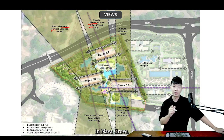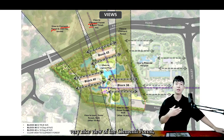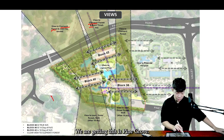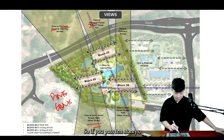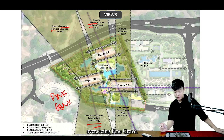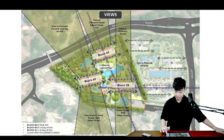If you do get a very high floor in Nava Grove, you not only get a very nice view of the Clementi Forest, you also probably get lower noise levels. On the south facing, this is Pine Grove, so these are all Pine Grove, but there are lower floors. So if you pass 10 storeys, you should get a nicer Dover Forest view overseeing Pine Grove. So if let's say you're Block 48 and you're facing this side, then you'll be facing the facilities of Pinetree Hill. So these are generally the few facings that we will be getting in Nava Grove.